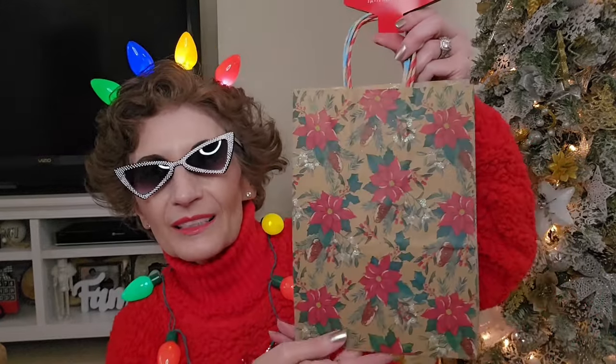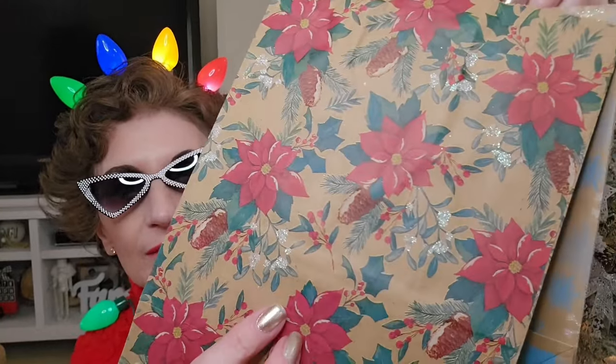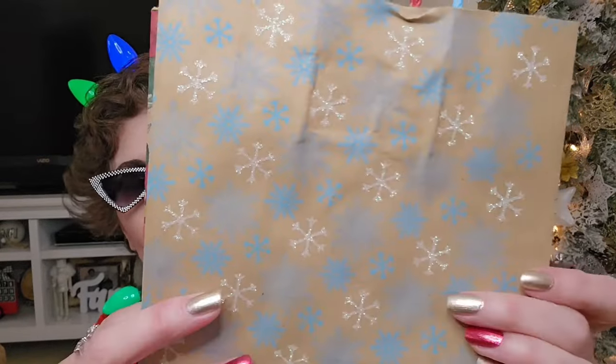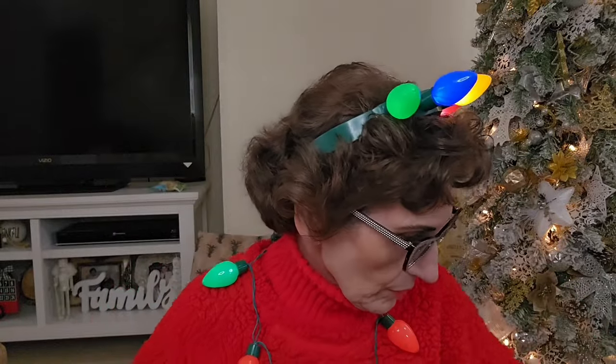The styles were picked over pretty well, but I found these. I think that's really pretty. It's got a little bit of glitter on it. It's a poinsettia and some snowflakes with a little bit of glitter. I don't know if this glitters on both sides of the bag. Yes, it does, actually. So these bags have glitter on both sides. These are nice, and it's a two pack, which is always good.